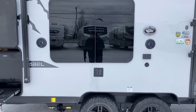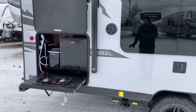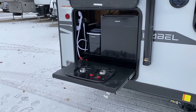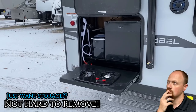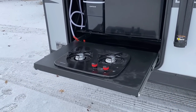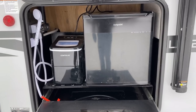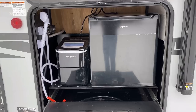But outside TV hookups is what I was going to show you here. And they added this a couple years ago, I think two or three seasons ago. They started outfitting this floor plan with that little mini camp kitchenette right there, which I personally really like. Now, if somebody goes, I don't really like that, here's the thing. This in the bottom is just a drawer that could just pull out of there, no big deal. And then all you do is remove the fridge and the ice maker as you please. Maybe you want to leave them there, maybe you don't. And now it's just storage.